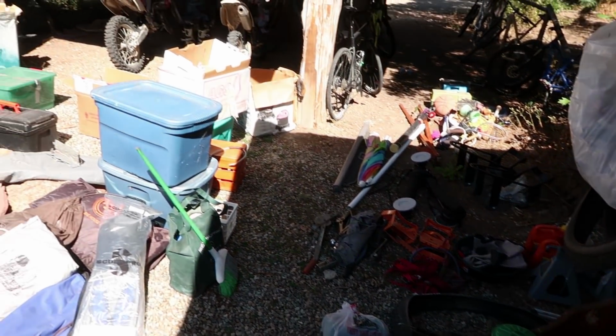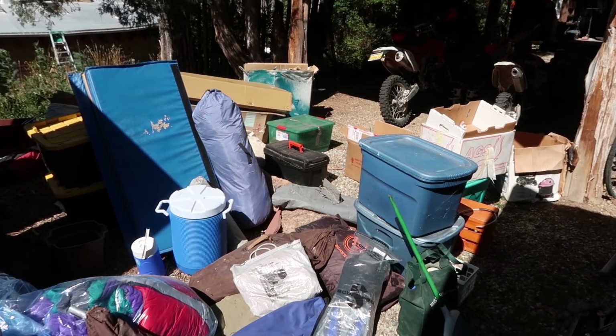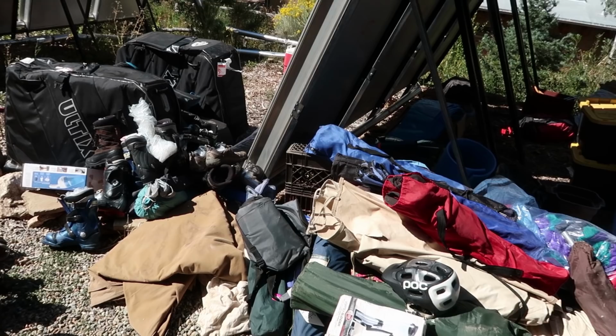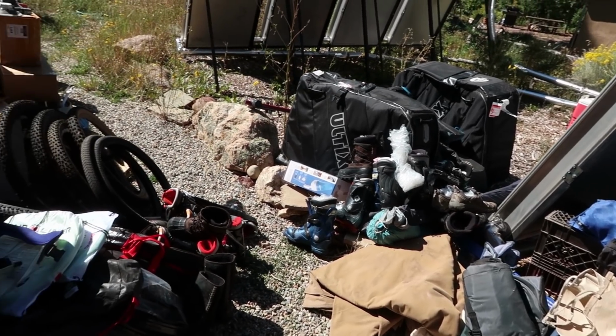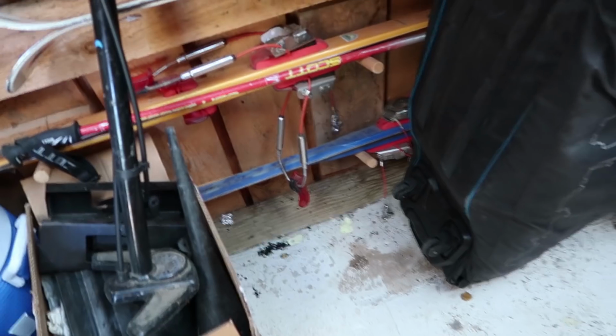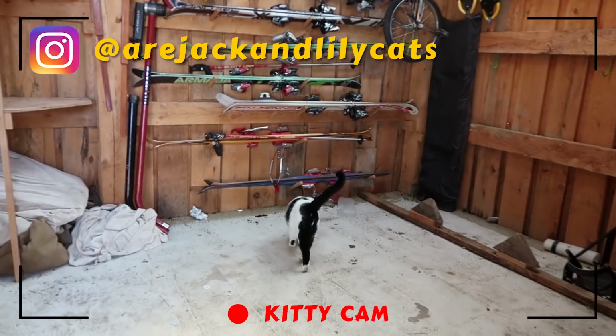When you look at it from this perspective, it seems amazing that all of this stuff fit in that tiny little shed. That's a good pile of piss. Oh, what do you think?